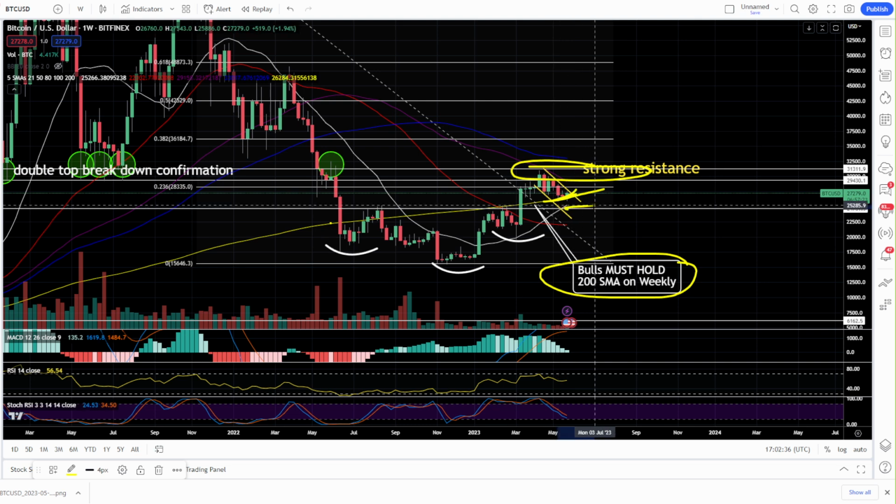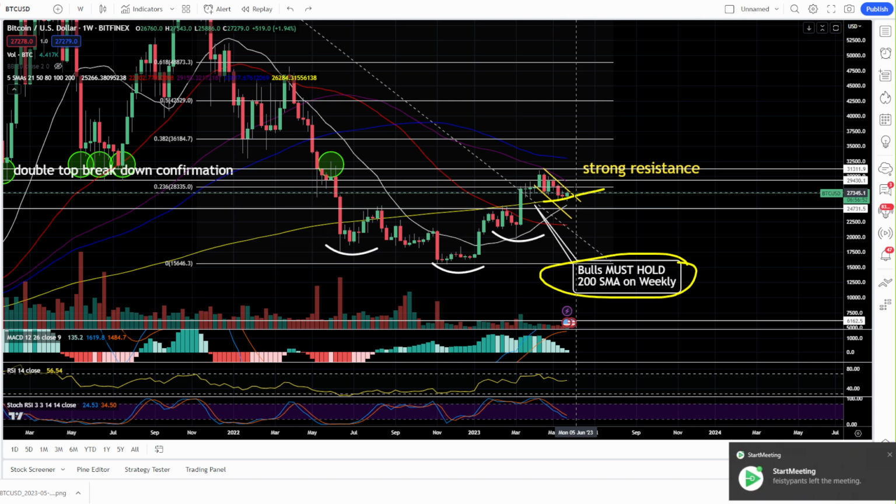Then your next level of support is going to be 25,200, which we said would be a textbook retest. However, with the 200 simple moving average above that, will you get a bear trap down here and then it takes off, or this would be a long wick? But we're going back to what's happening in traditional markets. We're thinking, okay, the debt ceiling deal is going to get done, and this brings some confidence into traditional markets, and this could pull Bitcoin higher.